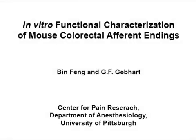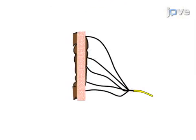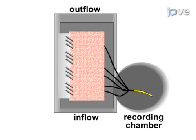The overall goal of the following experiment is to functionally characterize extrinsic afferent nerve endings in the mouse colorectum in vitro. This is achieved by harvesting the colorectum and the attached pelvic or lumbar splanchnic nerve in continuum and placing the tissue in an in vitro recording chamber.